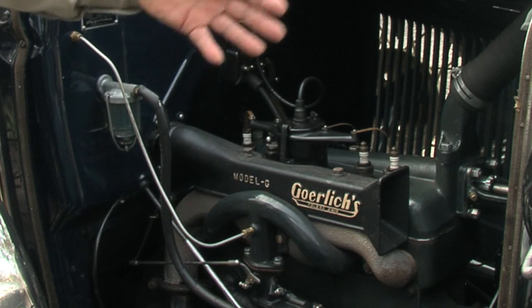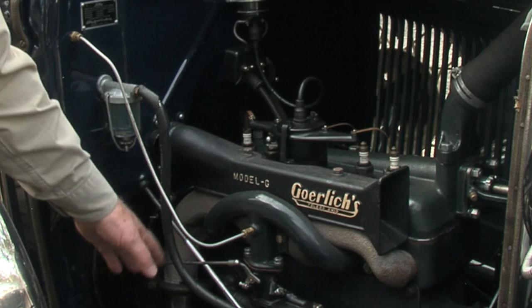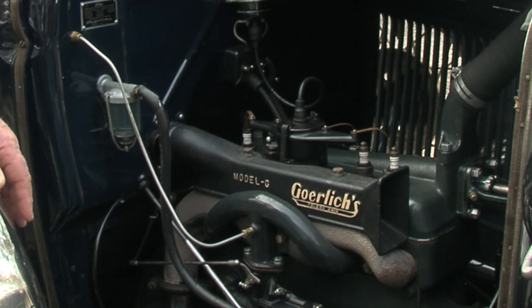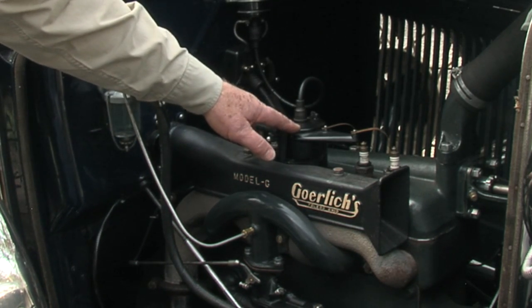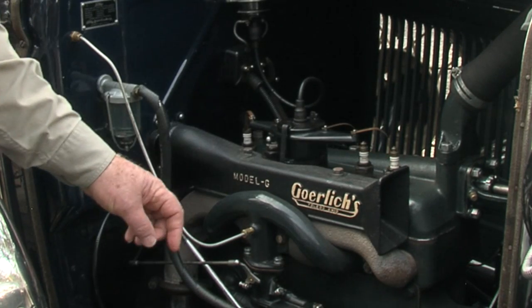Cooling system is a two-blade fan, single fan belt. The exhaust system is a single tube going down to one side. This is the distributor. It looks a little bit different than normal. These are spark plugs in here. These spark plugs are actually 80 years old.